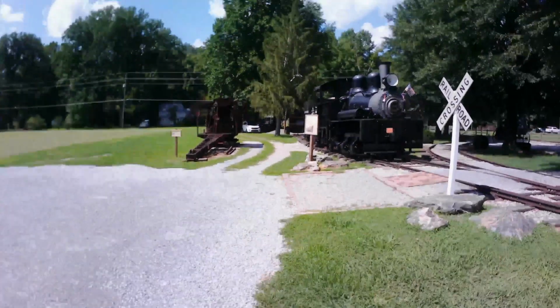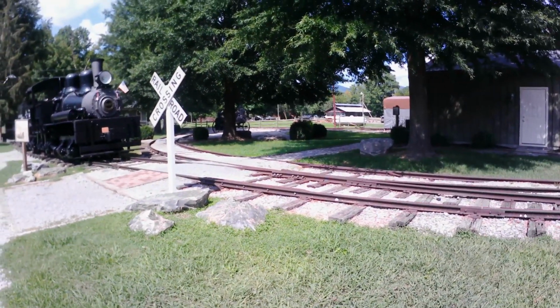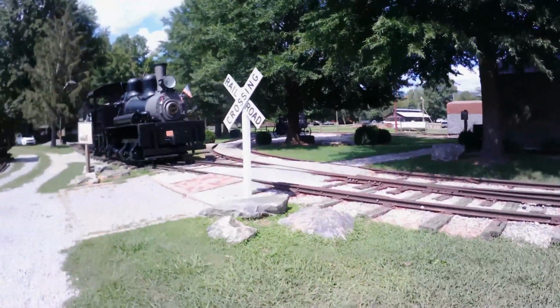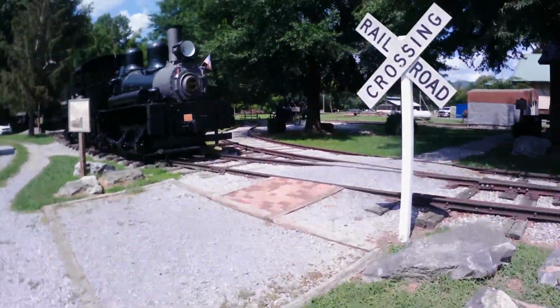You can see they've got a steam engine and just old steam motor over there, tractor, whatever you want to call it, but that was just a stationary steam engine over there to power things with.